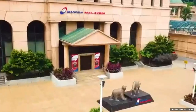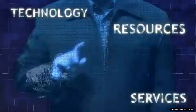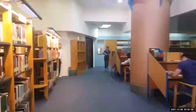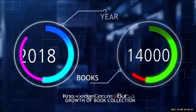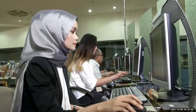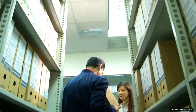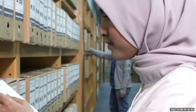For the last three decades, Knowledge Center at Bursa has offered technology, resources, services, space, and a sense of community. Since 1985, 14,000 titles have been collected with care and attention to high financial literacy standards. In collaboration with a global community of institutions, we ensure access to the world's diverse intellectual and cultural economic heritage, as well as fast online services for connectivity to the financial world.